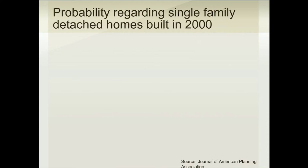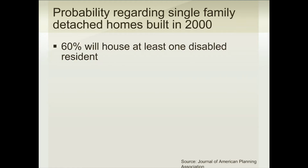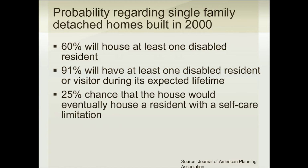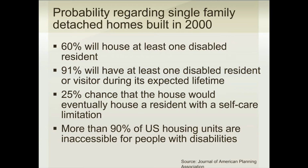I wanted to share with you some research from the Journal of American Planning that was done looking at single-family detached homes that were built in the year 2000. They found that 60% of those homes were going to house at least one person with a disability, and an astounding 91% will have at least one disabled resident or a visitor during the home's expected lifetime. There's a 25% chance that the home will eventually house a resident with a self-care limitation, and more than 90% of U.S.